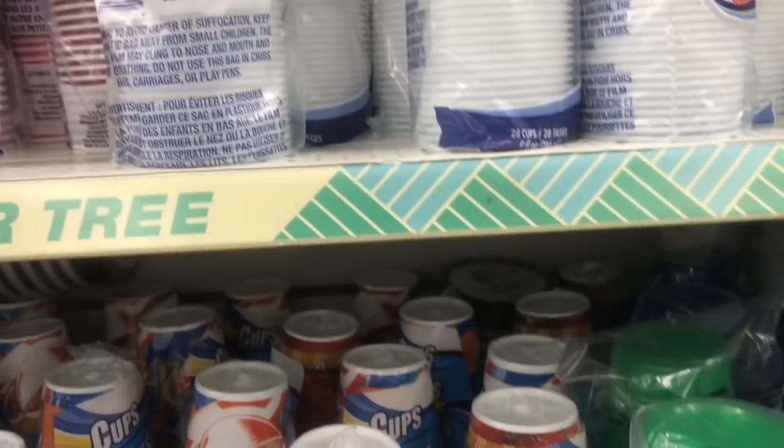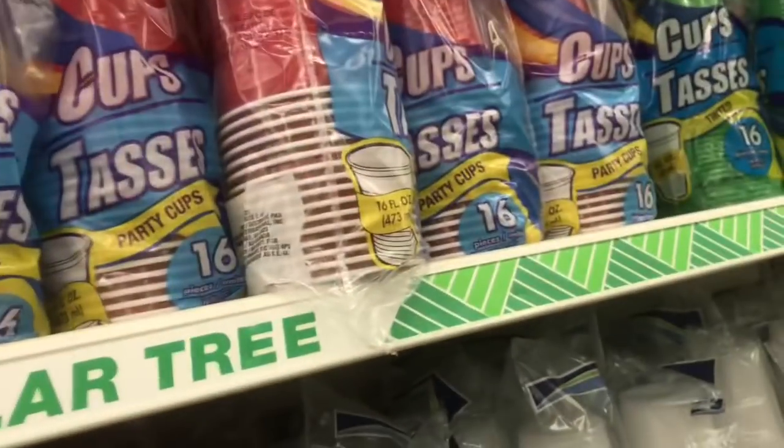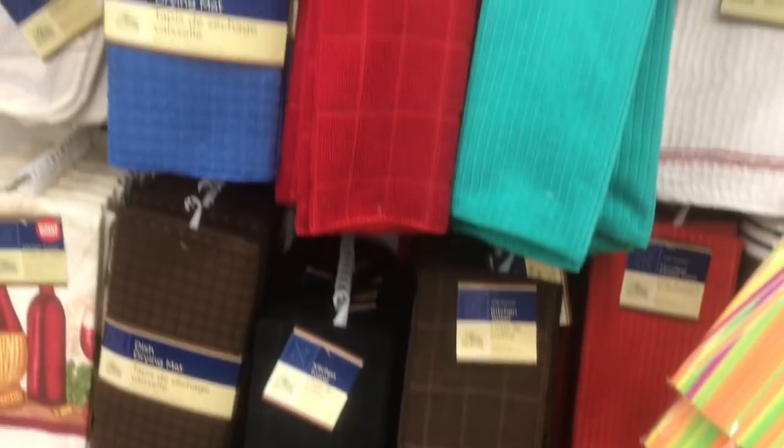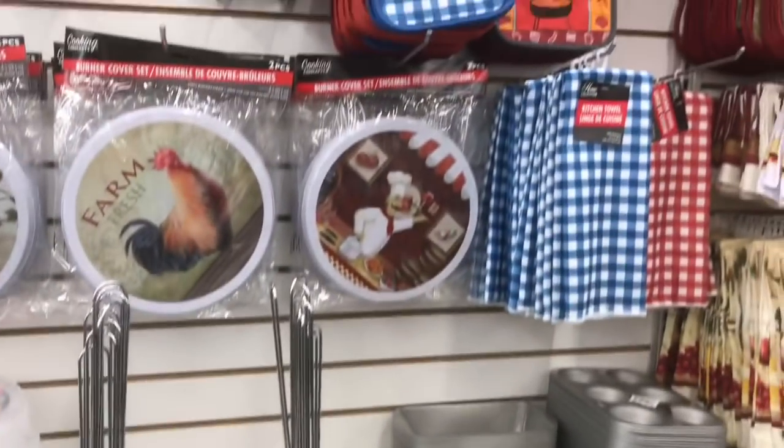Something fell. Swedish fish don't want to come home with me. I don't blame them, really. Pink and light blue. Pink and light blue. Along with red. That's cool. It's the only ones I see.